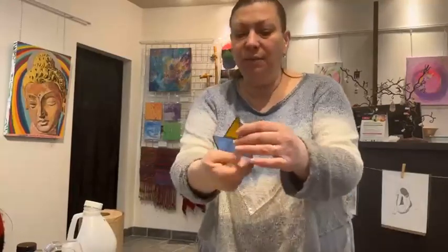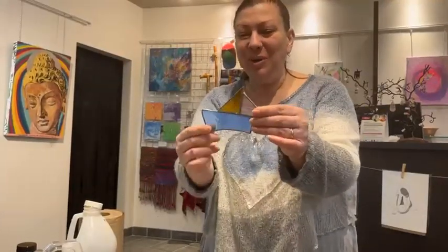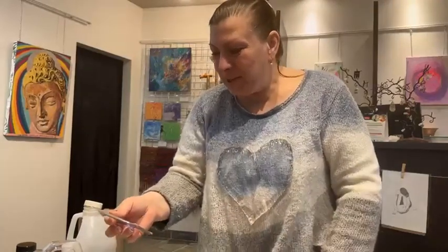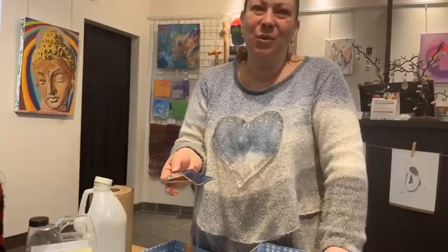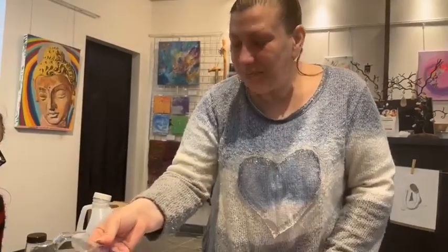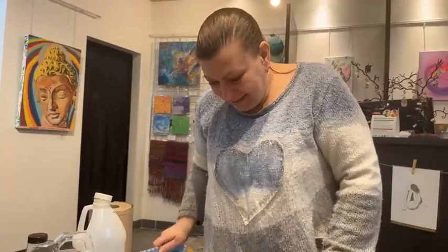And we also have this. It's an upside down boat. This was a stained glass project someone made here, and it's an upside down boat. You should do a stained glass workshop. That would be fun.